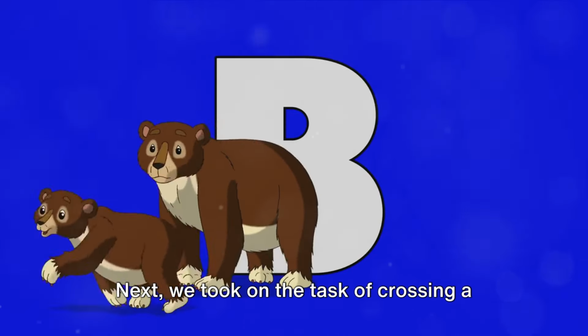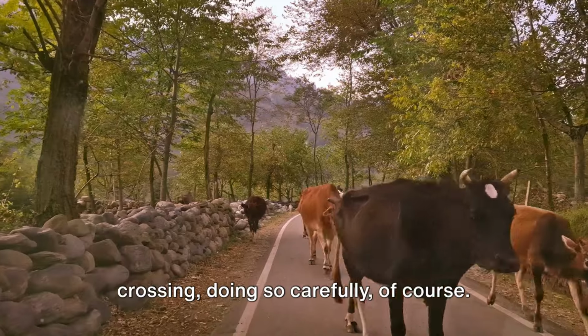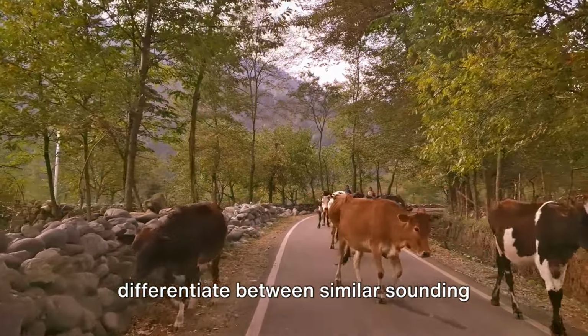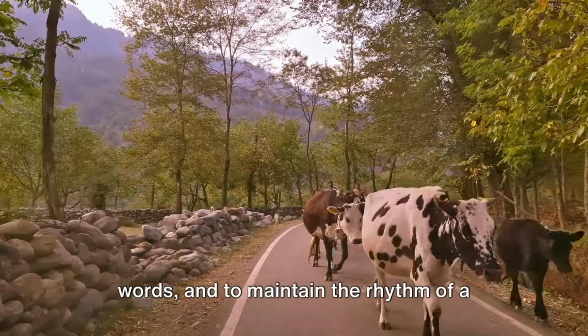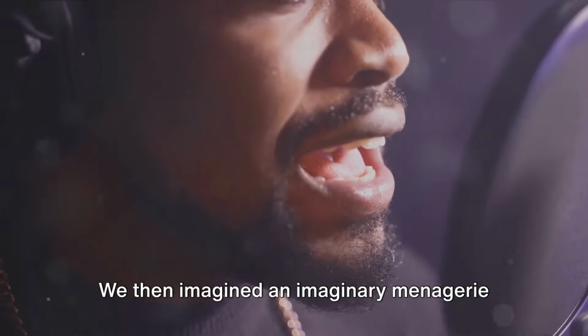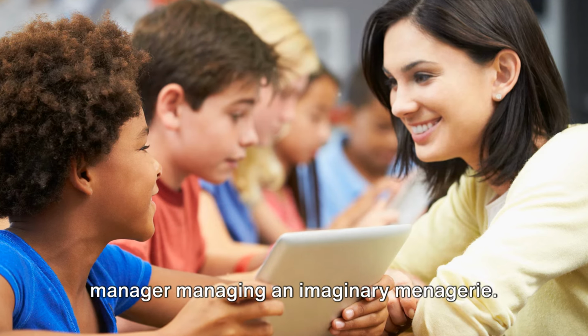Next, we took on the task of crossing a coarse cross cow across a crowded cow crossing, doing so carefully, of course. This twister tested your ability to differentiate between similar-sounding words and to maintain the rhythm of a sentence despite the repetition. We then imagined an imaginary menagerie manager managing an imaginary menagerie.